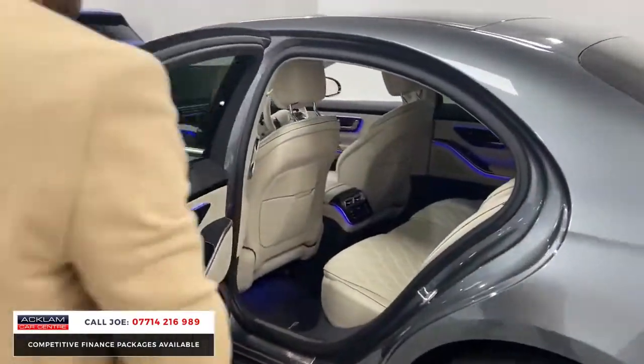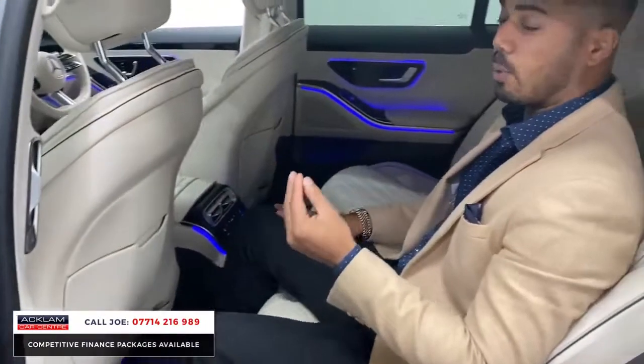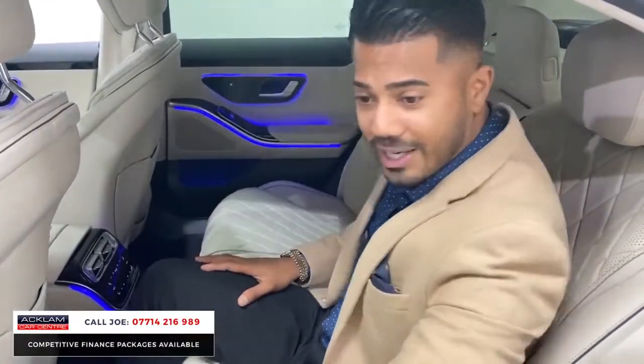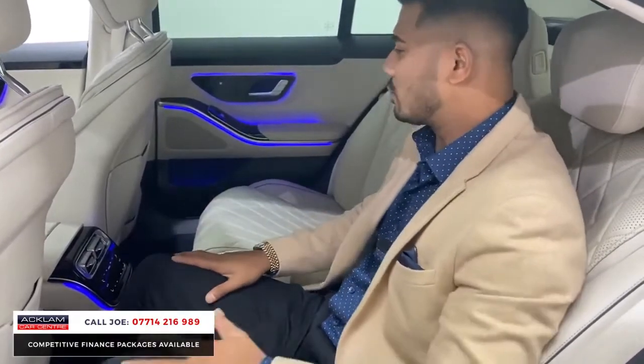The rear passengers get the exact same treatment, and this is what I mean. If you're sat in the back of here now, wow. That's the first word that comes to my mind, wow, because I'm seeing all this. I'm seeing all the lighting. The rear seats are heated as well. I'm seeing the third zone climate control down there. The seats, you have to sit in one to appreciate it. It's not just another seat.